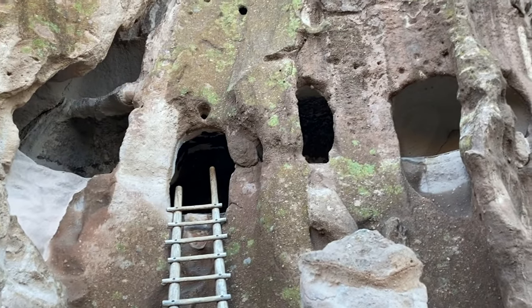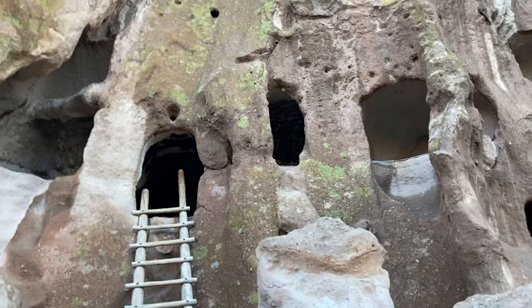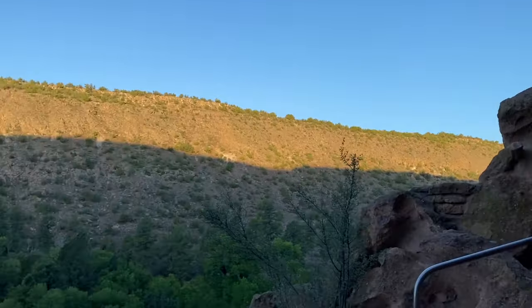Another one of those dwellings that people were having fires in. It would have looked really cool at night, seeing the shadow of the fire.